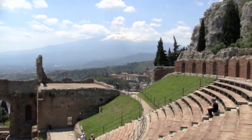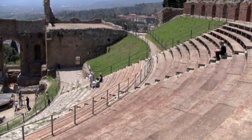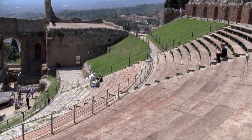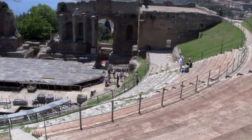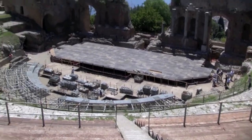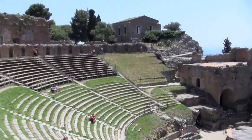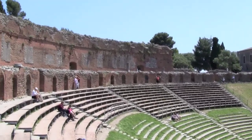But the Greek theater is just a great piece of work. They've refurbished it, they put wooden and metal seating in here because they actually use this theater. But underneath it, the stonework is still historic, although it's probably been updated through the years. But the origins of this are of the Greek times.